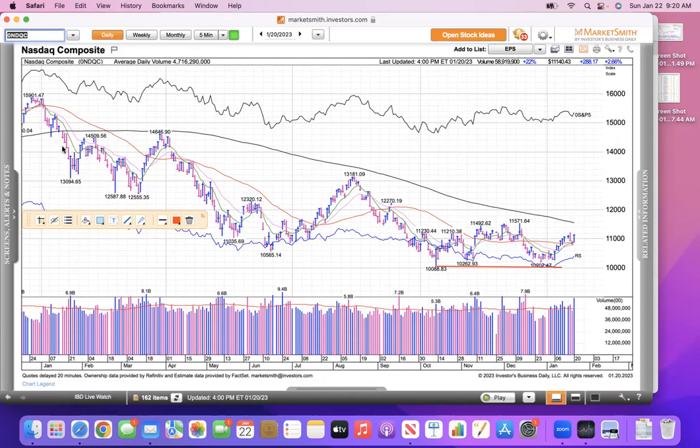And it did this in the 1973-75 bear market. It was below the 200 simple moving average for 15 months. And again, in 2000-2001, it was below for 15 months. So it's been more than 12 months, going on 13 months here. And history tells us that at some point it's going to trade through this black line.